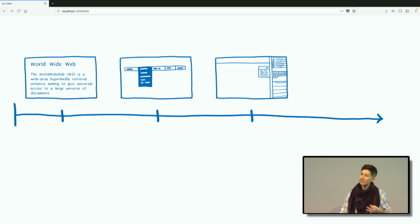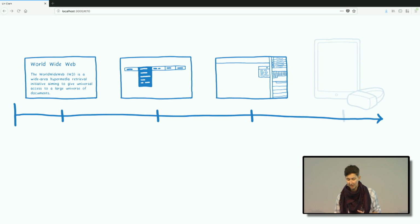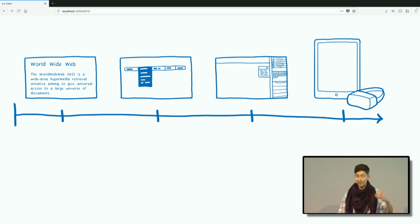It's not just content authors that are pushing the boundaries of the web, though. It's also the hardware vendors. For example, the new iPad is going from 60 frames per second to 120 frames per second. And that means that the browser has half as much time to do just as much work.